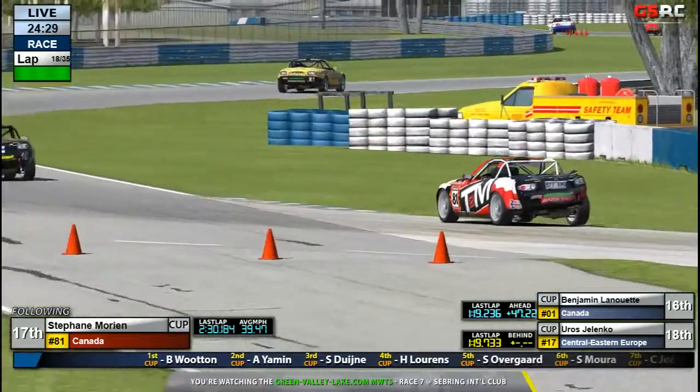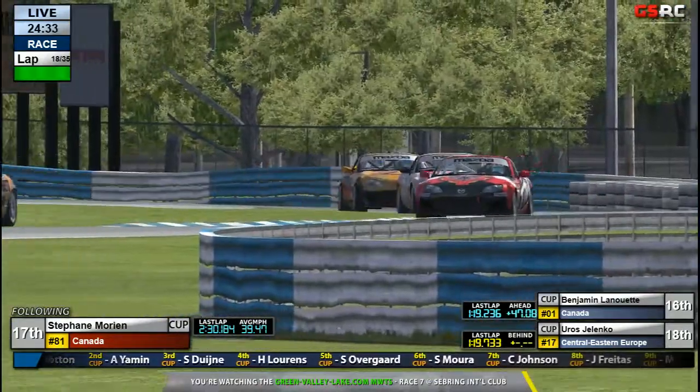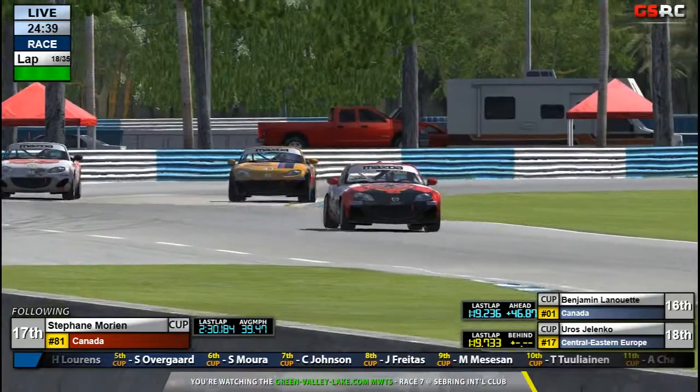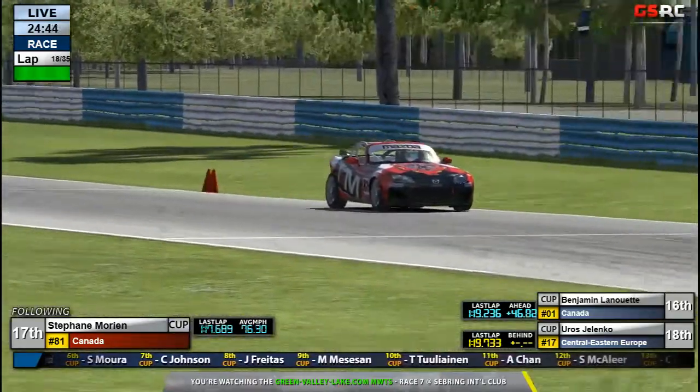Well, I can tell you what, his paint scheme is a little messed up because he's got a lot of damage on the right side of his car in the rear. He's still circulating, which is good, but as you say, a lap down. Let us hope that he can move forward a little bit.